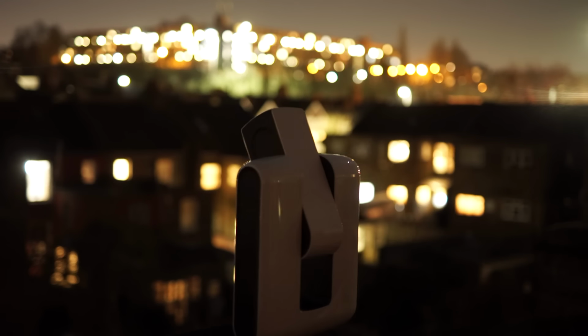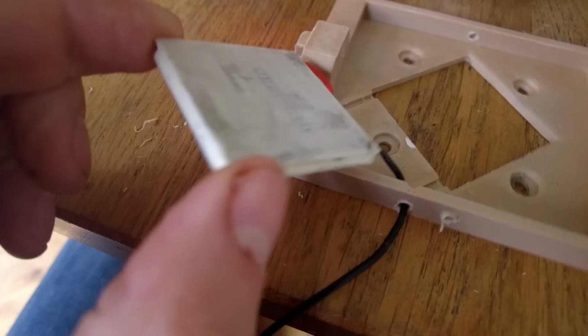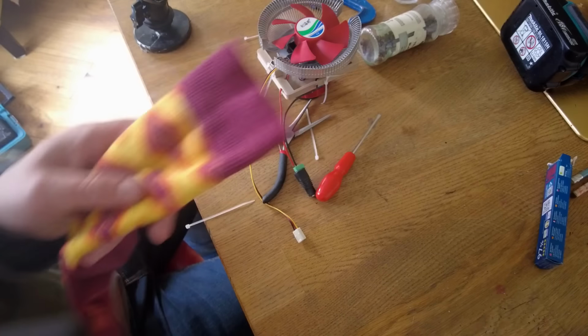However, the camera does benefit from being cooled down, which can be done for under £10 if you use a Peltier cooler, a computer fan, and fix it all together with a 3D plastic thingy. Oh, and a sock. Ta-da!